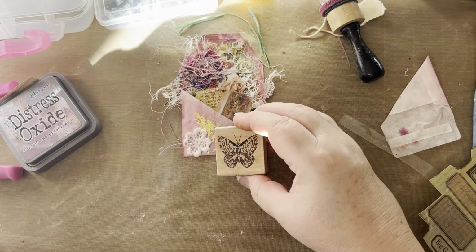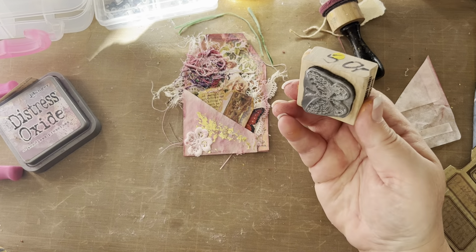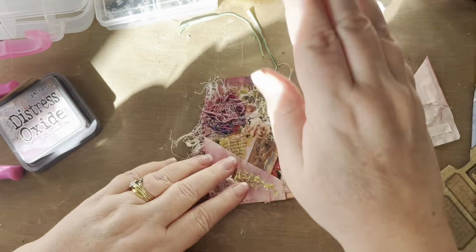Do I want to put a little butterfly stamp on? No, I'm going to leave it as that. Right.